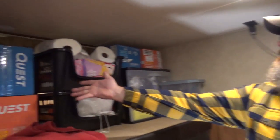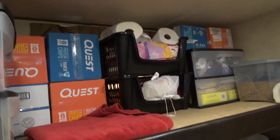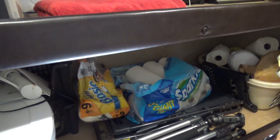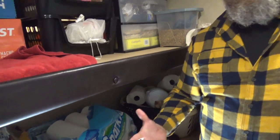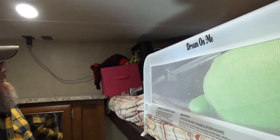We've got our chips and other dried goods. Down below, this is where we keep our camera stuff as well, like our tripods, and all of our towels and things like that, miscellaneous small appliances. And we turned this into Miss Ad's bed. Of course, she was afraid that being on the top she might fall out, so we got her one of these. This ladder comes down here and hooks right here. Really sturdy. She loves this.